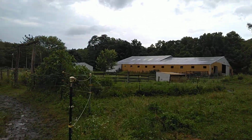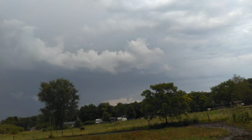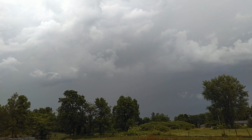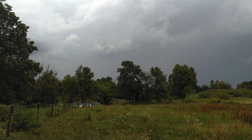I can hear sirens in the background, but it's clearing up a little bit that way. See how black it is? See that? I've been sitting on the front porch just having a cigar and watching the weather, just listening to the thunder.